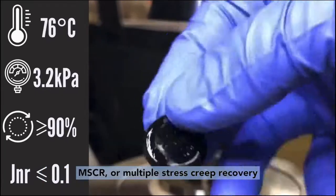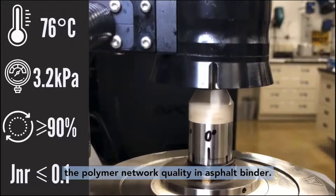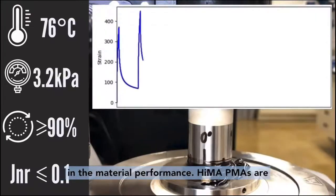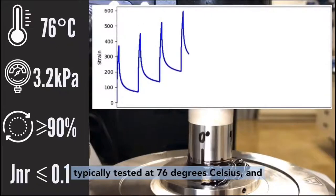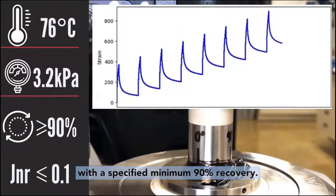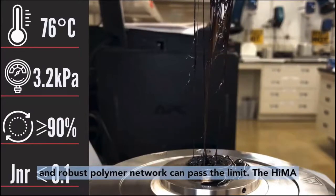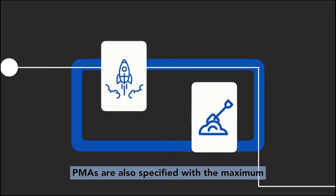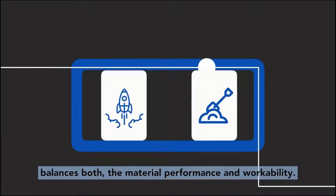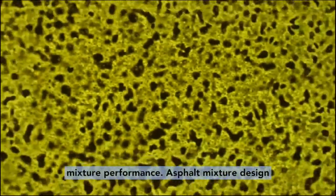MSCR, or multiple stress creep recovery test, is a convenient surrogate tool for evaluating the polymer network quality in asphalt binder. Dynamic shear rheometers used to perform the test are sensitive to even small differences in the material performance. HiMA PMAs are typically tested at 76 degrees Celsius and a 3.2 kilopascal stress level with a specified minimum 90% recovery. At these conditions, only the PMAs with a continuous and robust polymer network can pass the limit. The HiMA PMAs are also specified with a maximum viscosity limit, yielding a material that balances both the material performance and workability. What happens at the asphalt binder nanoscale has a set of very profound effects on the asphalt mixture performance.